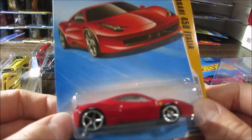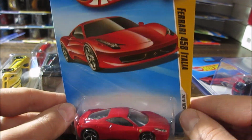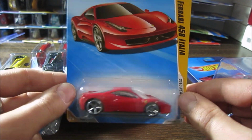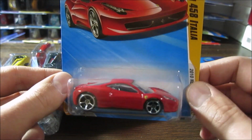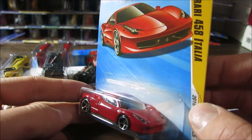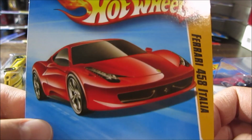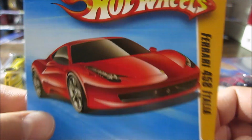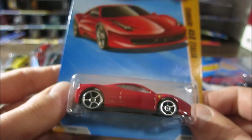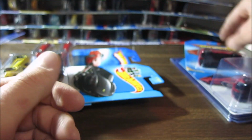So yeah, just wanted to show you that I finally got this one and added it to the collection. The best 458 Italia from Hot Wheels in my opinion, and I think that a lot of people will agree with that. Look at this, wow. Look at this card, and this is my favorite, and not only mine, but a lot of people like this 2009 card. They're super, super nice, much better than the other ones.